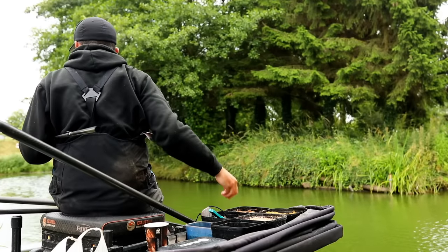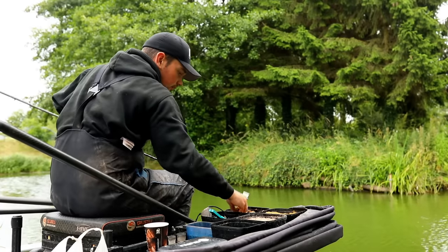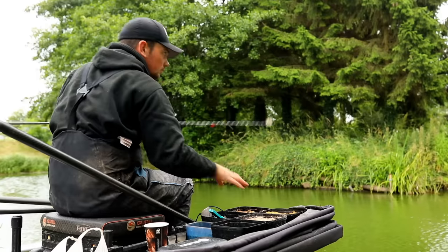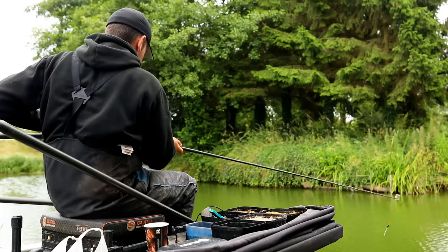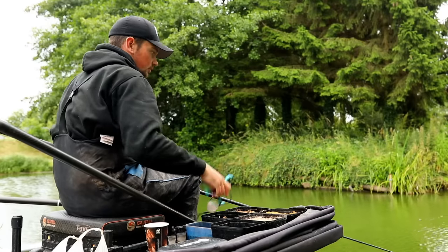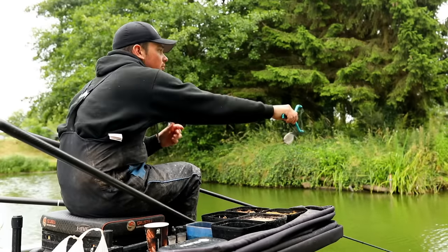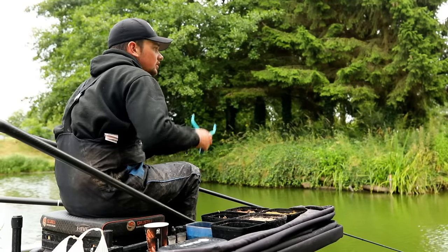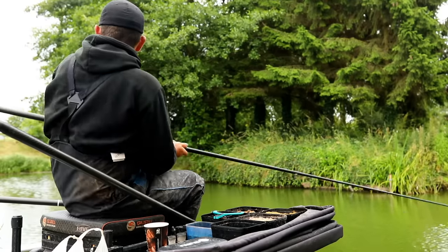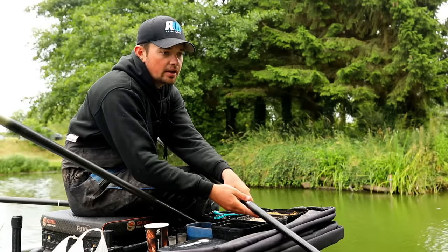Keep loose feeding them casters in the edge. A few micro pellets. And it's just a case of getting into that little rhythm. Even though I'm getting some bites down the edge, don't forget to feed your lines. Take that little bit extra time to get your lines primed up. It will make a big difference come the end of the day.